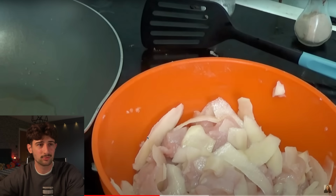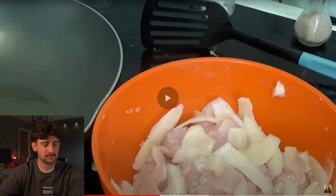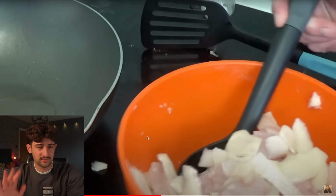What is this? Why are there so many spatulas in use right now? You're using a ladle right now. There's a spatula in the background. You just had a wooden spatula somewhere. Where are you storing all of this? So don't get upset. I'm not upset.